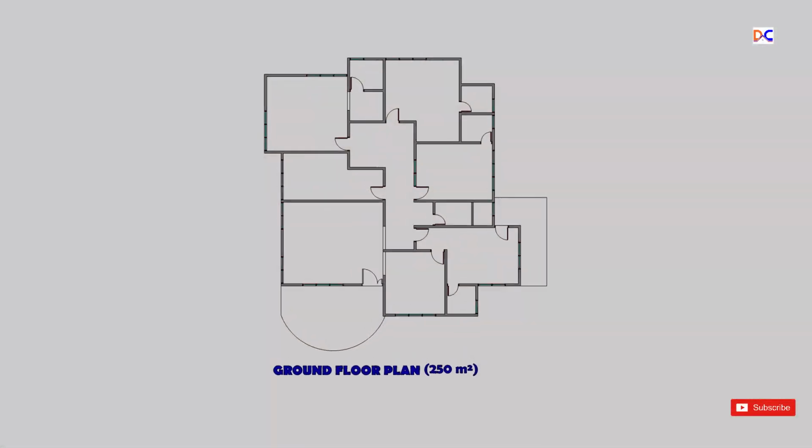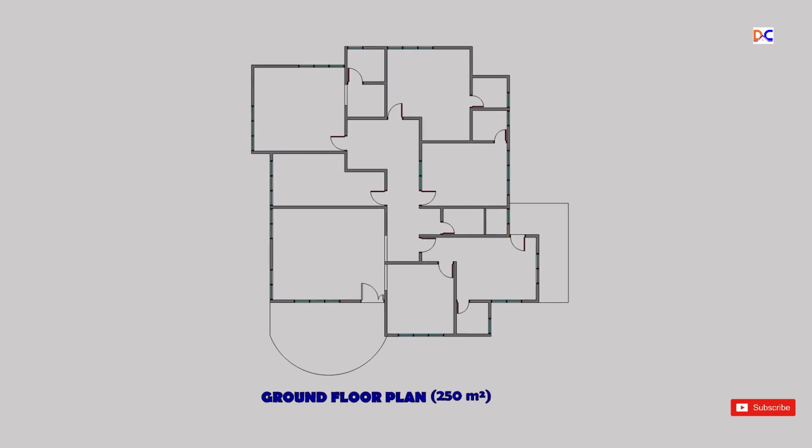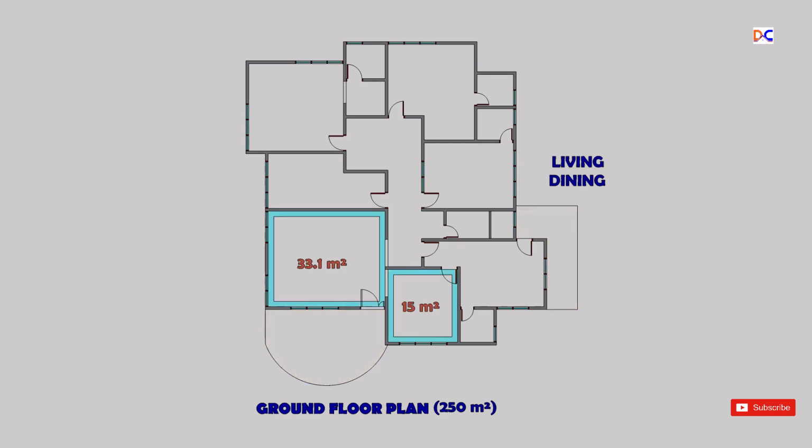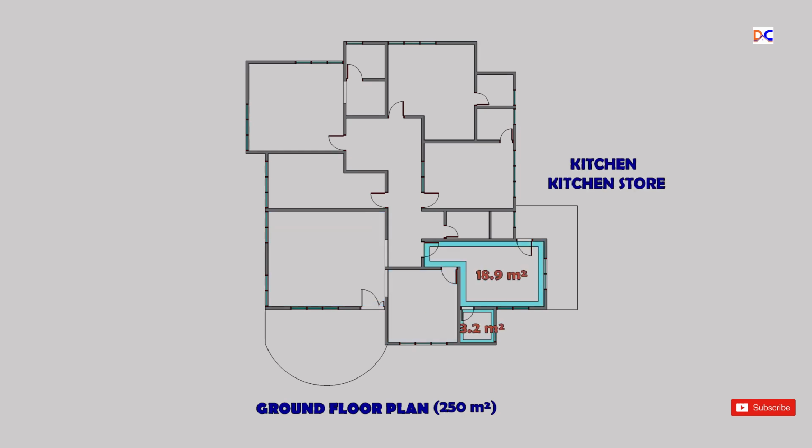The layout of the ground floor plan comprises two terraces, one at the front and other at the right side, which will serve as the kitchen yard. There's a large living room by which the dining room is directly located. A kitchen which is space efficient and functional with a storeroom.